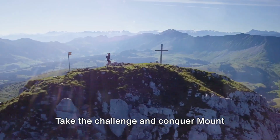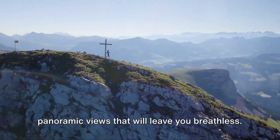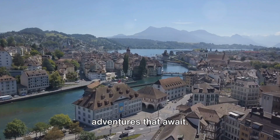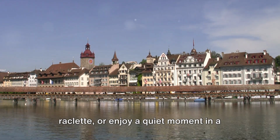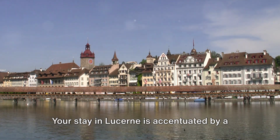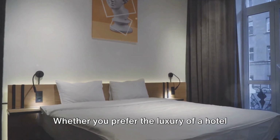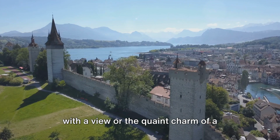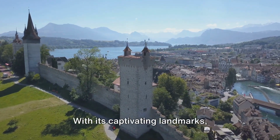Take the challenge and conquer Mount Pilatus, where you're rewarded with panoramic views that will leave you breathless. And let's not forget the gastronomic adventures that await. Indulge in the heartwarming fondue and raclette, or enjoy a quiet moment in a cozy cafe overlooking the mesmerizing lake. Your stay in Lucerne is accentuated by a wide array of accommodations. Whether you prefer the luxury of a hotel with a view or the quaint charm of a boutique inn nestled in the city center, there's a place for you.